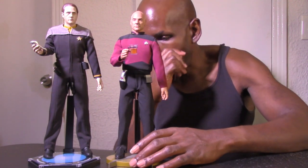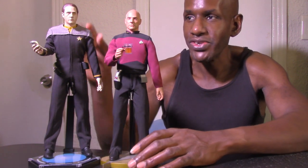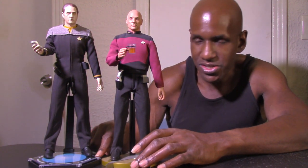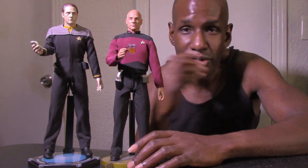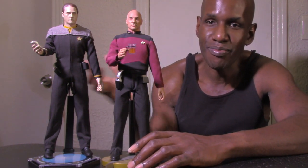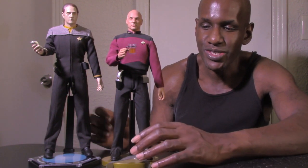So you can see, now he's on the stand too, and you can see how they compare to each other. Data's a little higher than him, but it's because of the stand. Now this figure is a superb Captain Picard figure, and this is how I would prefer Data, based on the TV show, not the movie ones. But it's cool having the movie ones as well though.